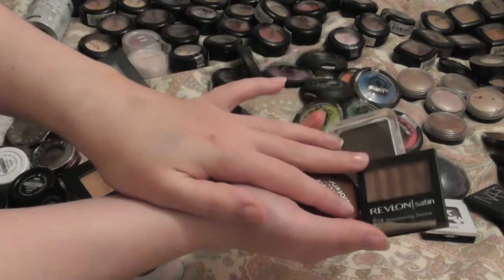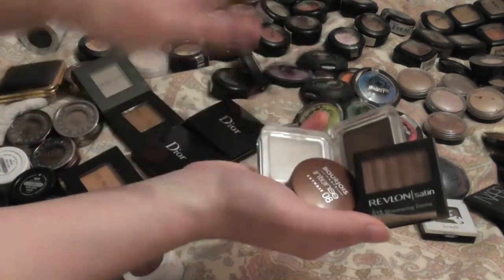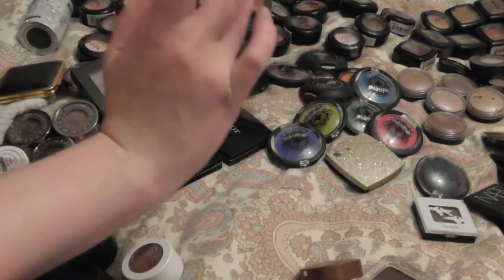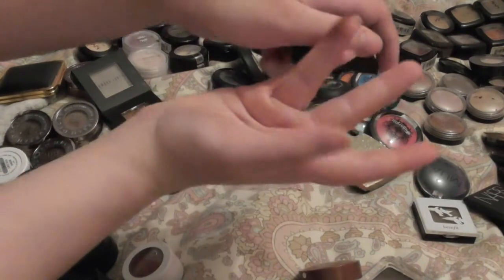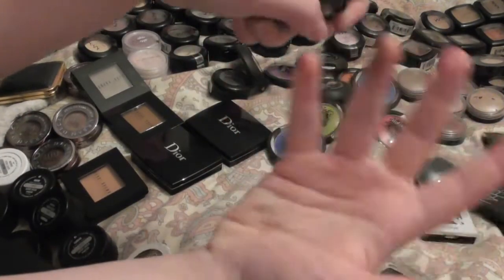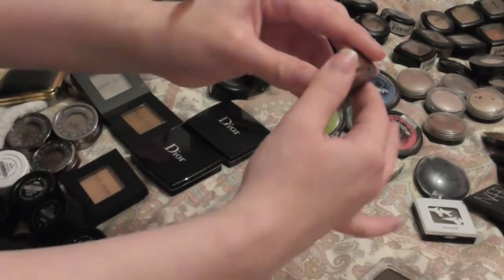I'm also going to be getting rid of these four eyeshadows because they've all been discontinued for quite a while. Probably this one the longest is the Revlon Satin eyeshadow in Shimmering Sienna. It is beautiful, stunning. It was probably the first eyeshadow like this I'd ever come across. Even just swatching it like that, I mean, it's so gorgeous. I kind of don't want to get rid of it. It's the beautiful kind of coppery, rusty, reddy brown bronze. It's like it just melts my heart. But it needs to go.